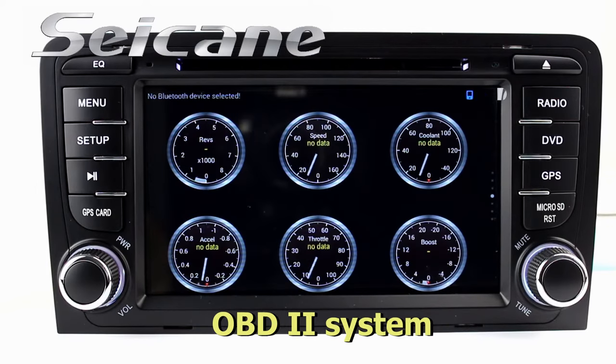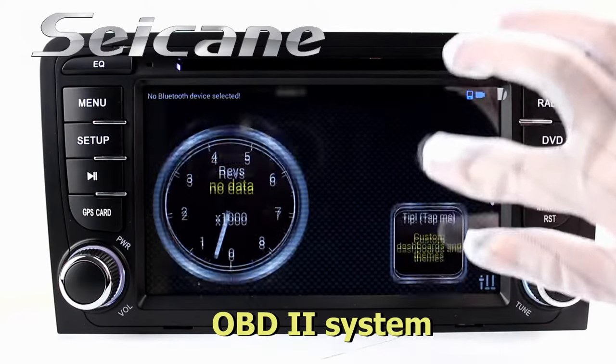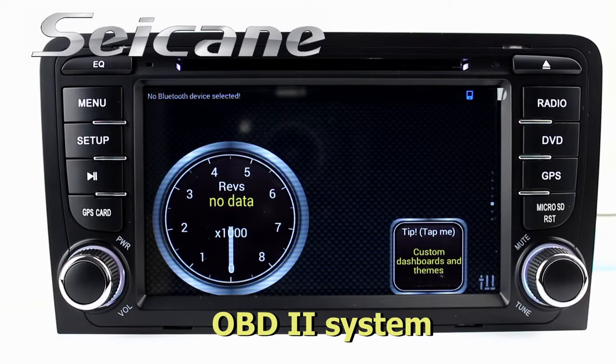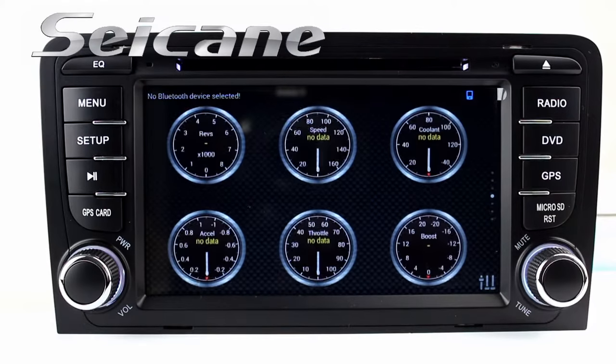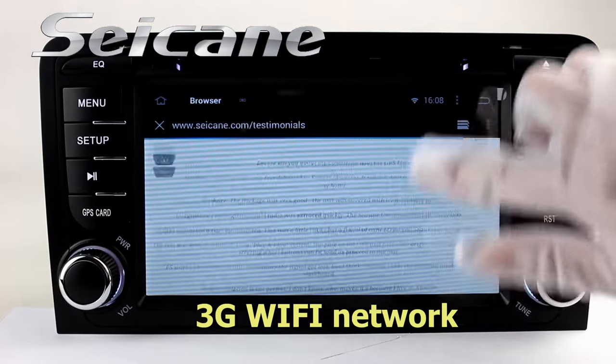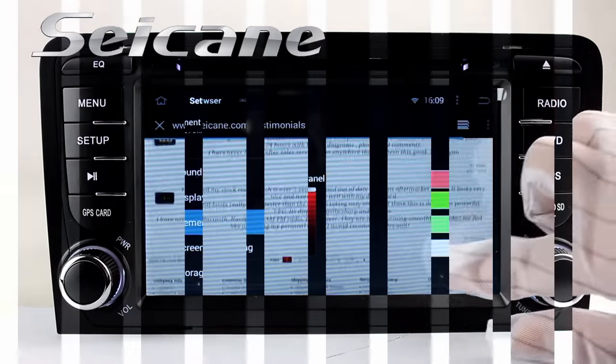The OBD2 system makes it possible to monitor the car's fuel consumption, water temperature, intake pressure, and so on. Surf the internet by Wi-Fi or 3G function. You can set a Wi-Fi hotspot in your cell phone.